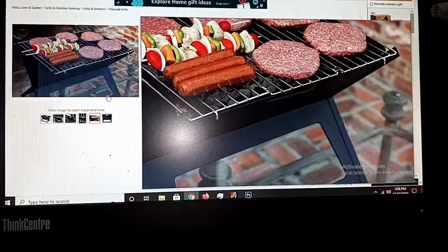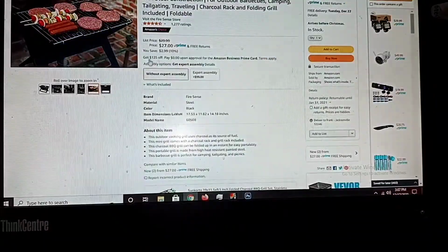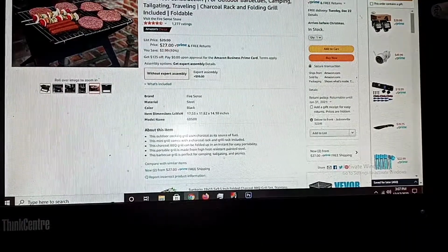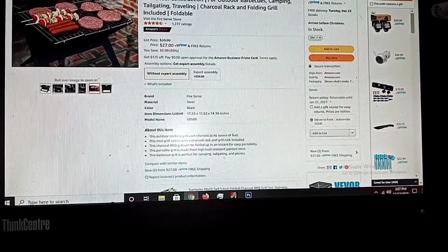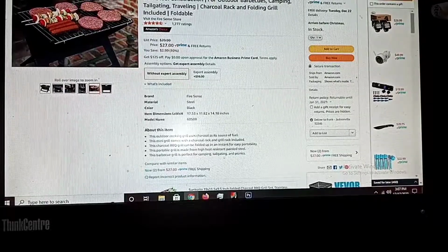I don't know that I have any real need for it. I've got a charcoal cooker, a charcoal grill in the van. I've got one in the brat buggy too. So, at $27, yeah, that just kind of sits there in the cart.